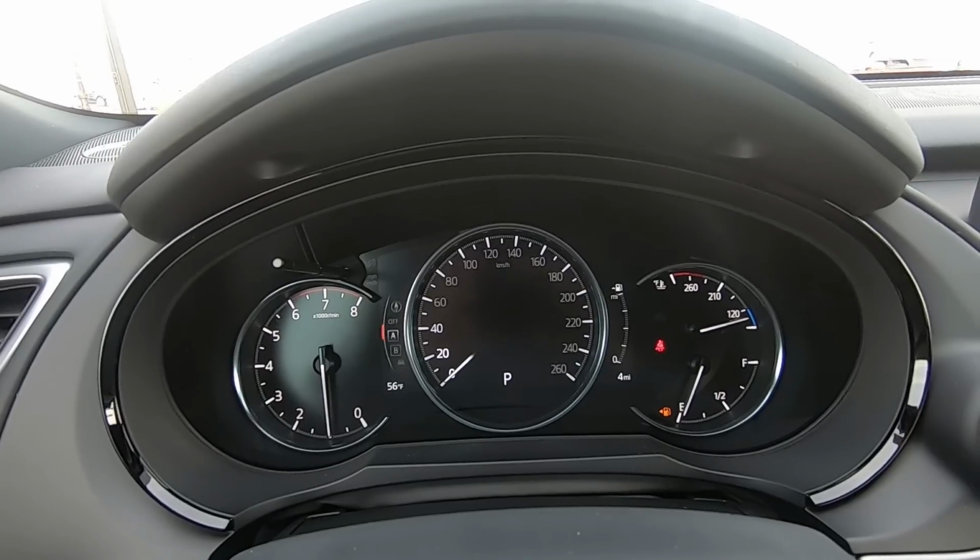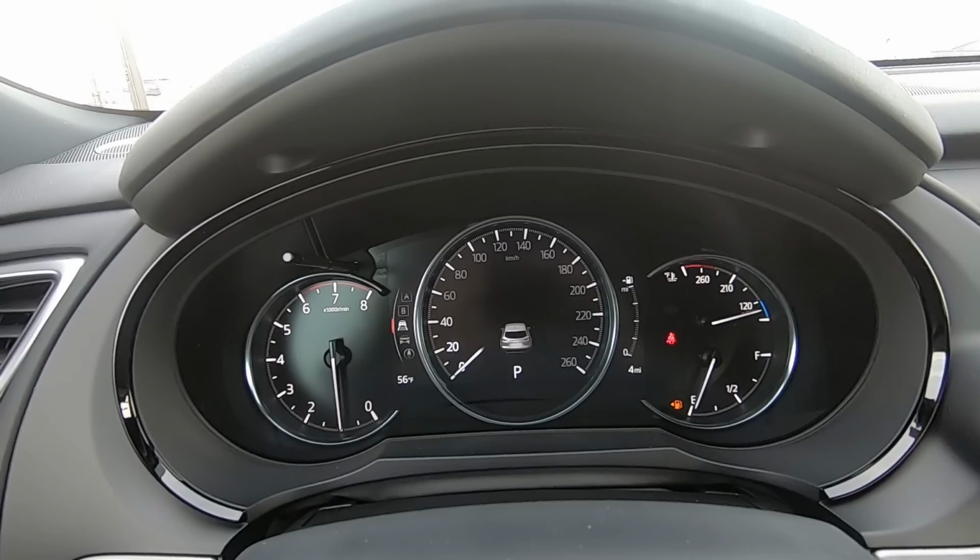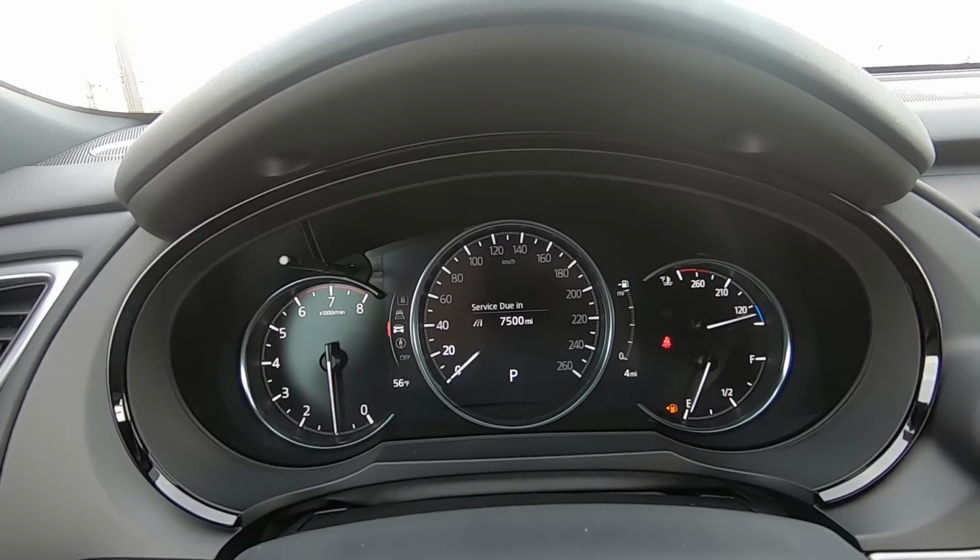This Grand Touring has a 7-inch LCD display within the gauge cluster, which gives you more information such as trip computer, service schedule, etc.